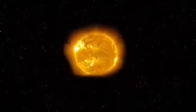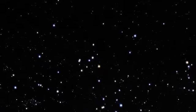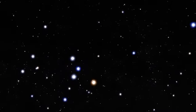So the disk is going to break into 5 disk pieces and then create 5 protostars. Fascinating. Can I see photographs of this process?